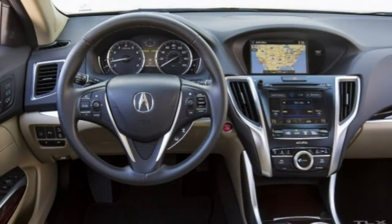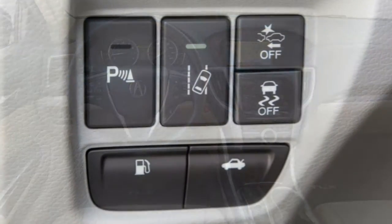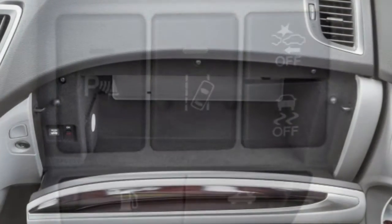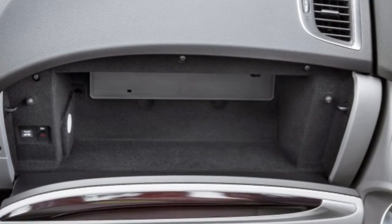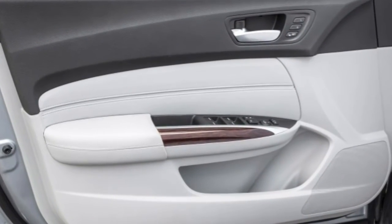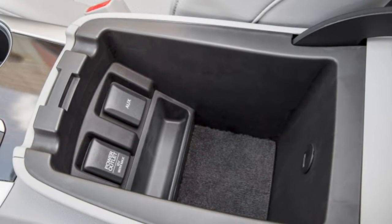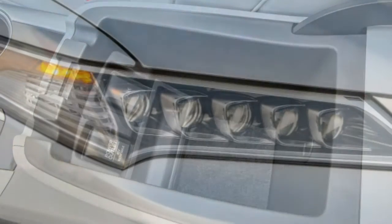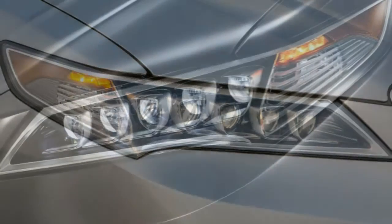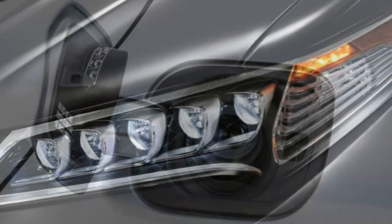The base TLX comes standard with 17-inch alloy wheels, all-wheel steering, LED headlights and taillights, a sunroof, heated side mirrors, keyless ignition and entry, ambient interior lighting, dual-zone automatic climate control, simulated leather upholstery, heated front seats, an 8-way power driver seat with power lumbar, driver memory settings, a 4-way power front passenger seat, 8-way with the V6, 60/40 split folding rear seatbacks and an auto-dimming rear view mirror.